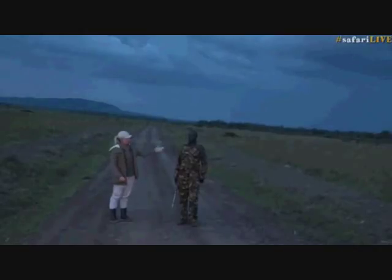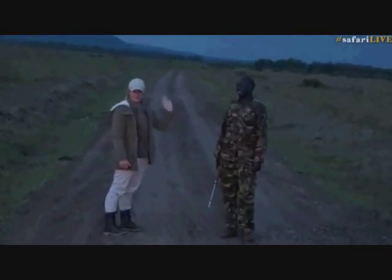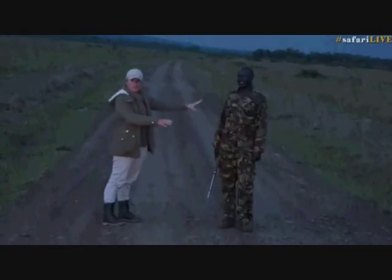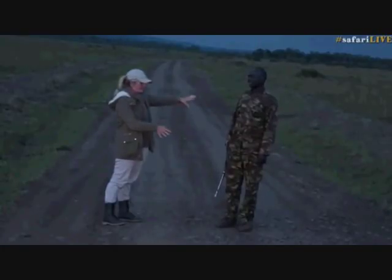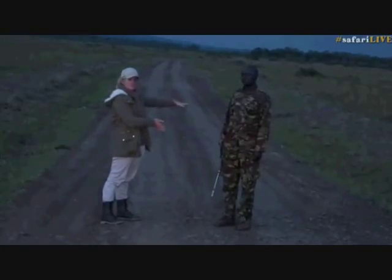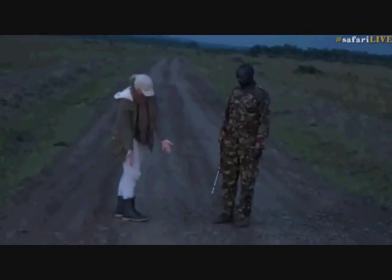Hello everybody. You're probably wondering who this gentleman is standing next to me. This is Nasiti, my favorite Askari, but don't tell anybody. You might not actually be able to see him because of all the camouflage he's wearing, but it's important. It's part of his uniform. He's got his rifle, which he doesn't have to use very often, which is a good thing. And then you have my shoes.